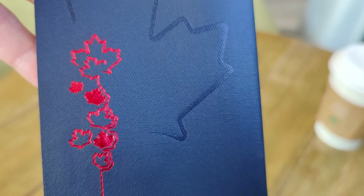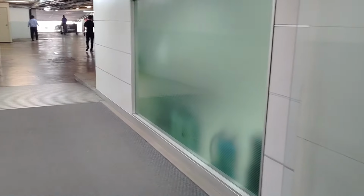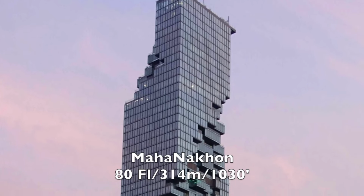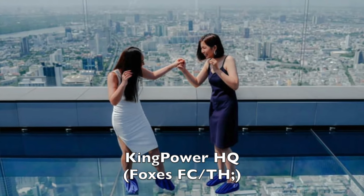Oh, look at the back, too. I love that. Yeah, cool. Back through the parquet shortcut. See that? Looks like it's at the end of the soi, but it's miles away. That's the Mahanakhon building. It's the tallest building in Bangkok still, I believe. And that's near the riverside, where we'll be going next.